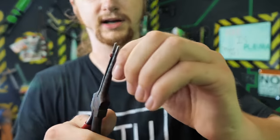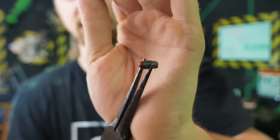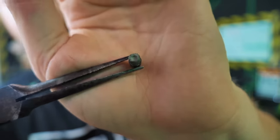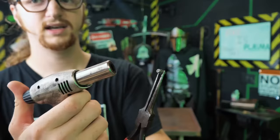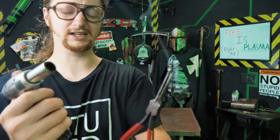So if we get a pair of pliers and carefully ease, whoa, it looks just like a regular bullet, except these are red tracers. It's got a bit of red paint on the front, but you'll notice the back looks a little bit interesting. It's kind of hard to tell on camera. It definitely has some sort of compound. Let's go ahead and see what happens if we light it up. Holy goodness, that is bright. So now we have real plasma bullets that look and function just like the ones from the movies.